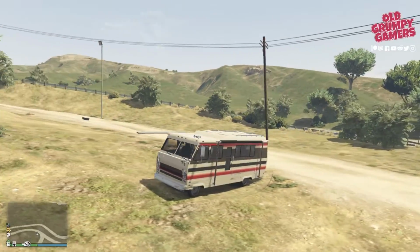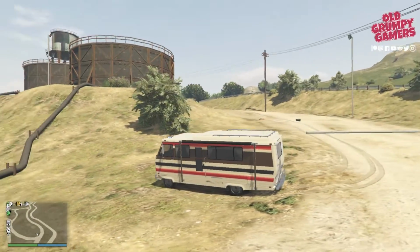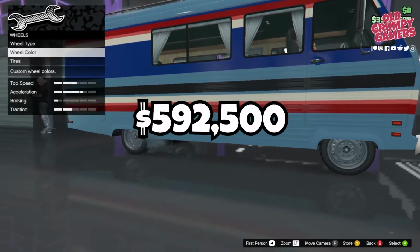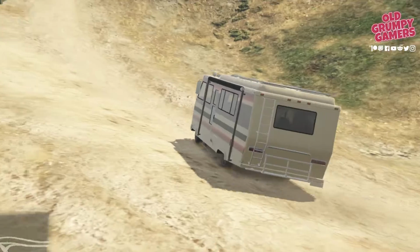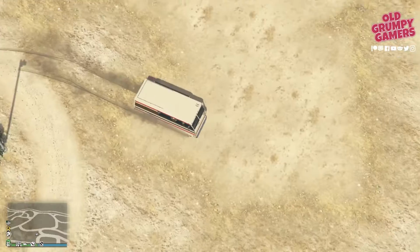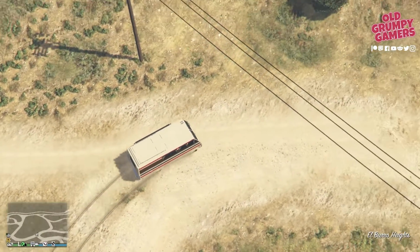Next along, we have the Zirconium Journey 2, which I'm sure a few Breaking Bad fans will recognize. Again, we don't have much on this one beyond its price at $790,000, although you can pick it up for 592,500 once you've done the DLC. It's an RV, so it's slow as a wet week and handles like a dog, but it's also a bit of fun, so grab it if you and a few mates want to laugh.